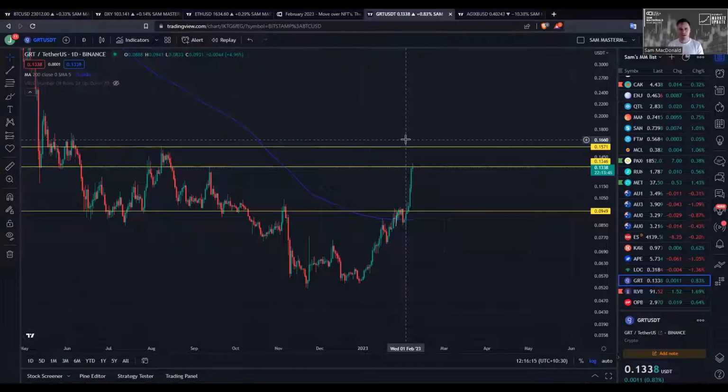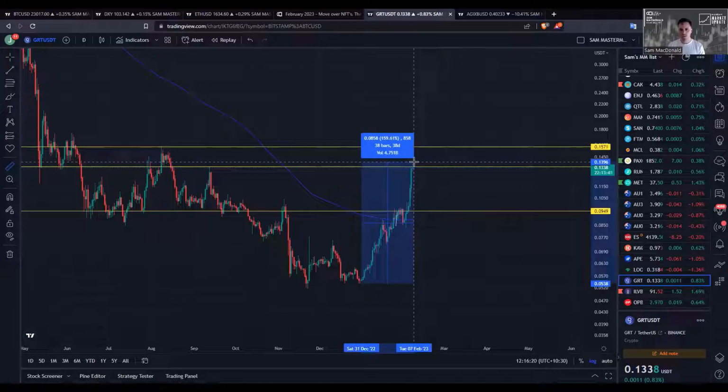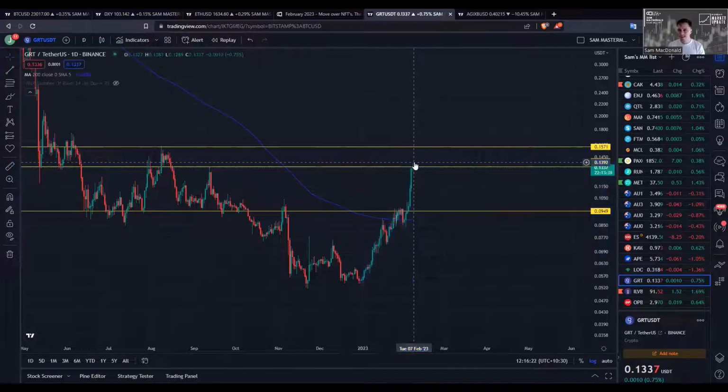We have a look here at the graph. This has had an incredible run. From the start of the year all the way up, it's 158%. That's not the most extreme gains that we've seen. I'll show you the next one.